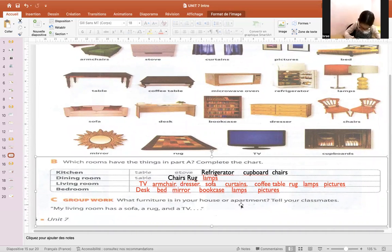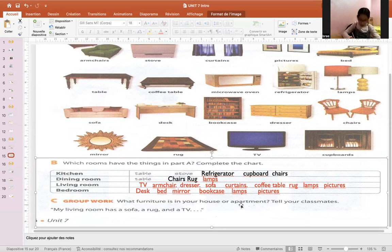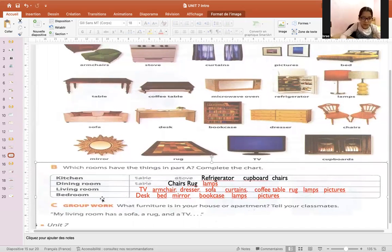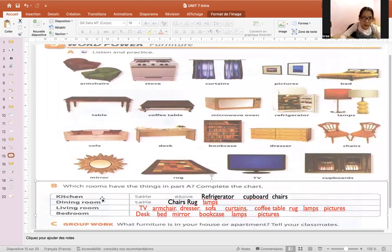Now this is your work. What furniture is in your house or your apartment? For example, my living room has a sofa, a rug, and a TV. In my kitchen has this and this and this. My dining room has this. My living room has, and my bedroom has. I give you some time to think. You have 2 minutes just thinking, and then we do the exercise.